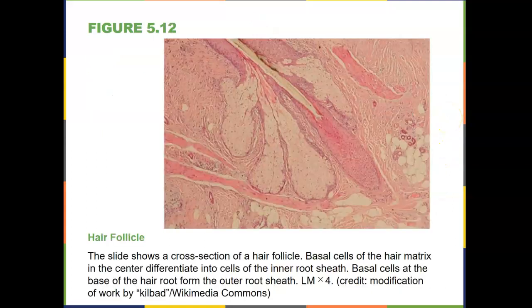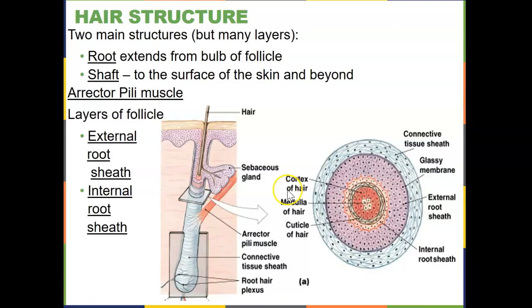So here's a histological micrograph of what a hair looks like. So here's the bulb down here. Here's the shaft. Here are some sebaceous glands. And so if we look at the structure of an individual hair, there are two main structures, the root and the shaft, right? The root is down deep and the shaft is higher, okay? It's the actual hair, okay? It goes to the surface and extends beyond the skin. We talked about the erector pili muscle already.